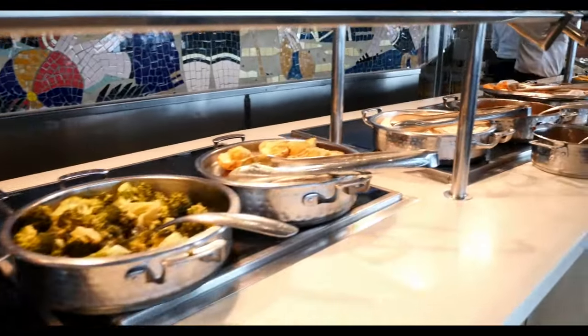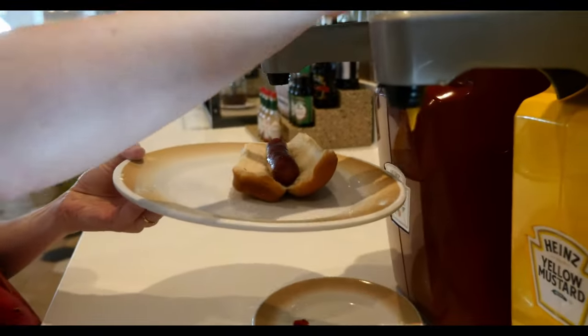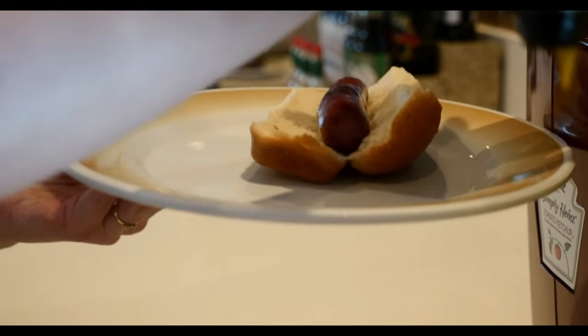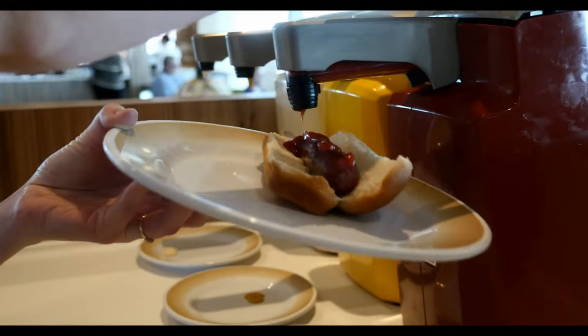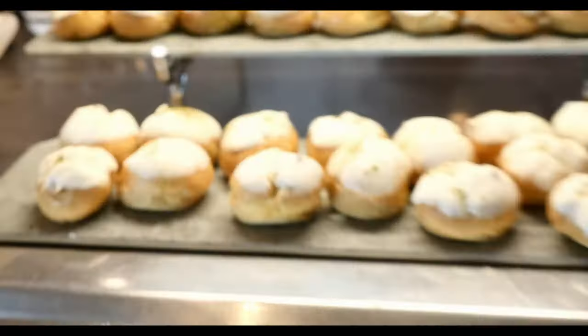Oh, this looks so good. This guy's ready to go. As a Chicagoan, this is killing me. I can't believe I let you do this. I mean, I can. You can do whatever you want. I don't tell you what to do. But sometimes you do things that hurt me. Matcha cream puff.